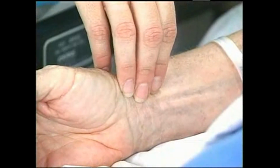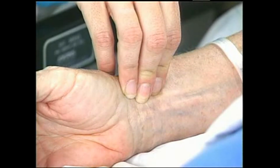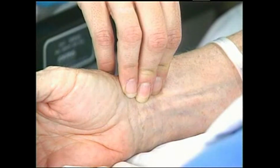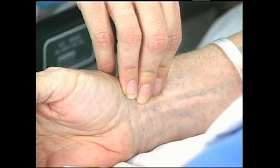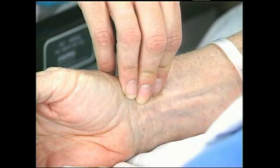Find the pulse by placing the tips of your 3 middle fingers about here, in line with the thumb, directly next to the bone. Apply light pressure until you feel a beat. If you press too hard, you will block the flow of blood and you will feel no pulse.